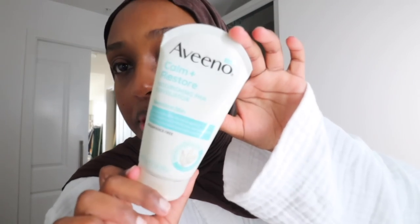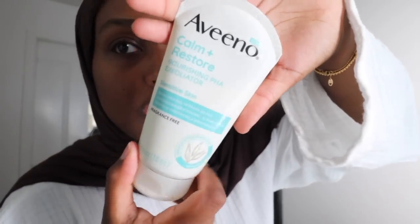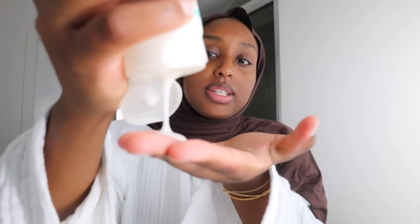Thank you very much. This is a step I did in the shower as well, so you guys didn't see this, but this is the Aveeno Calm&Restore Nourishing PHA Exfoliator. I kind of just wanted to try this. This is the first one that I've seen from Aveeno that has a non-abrasive formula, so it is still an exfoliator, but it's more of a chemical exfoliator. I'll show you guys the texture, but it's kind of milky, and you just put this all over your face. It also helps cleanse your skin, but I thought this would be a great product for those of you who have super sensitive skin and don't want to use harsh exfoliants but still obviously want to get rid of dead skin anytime winter comes around.